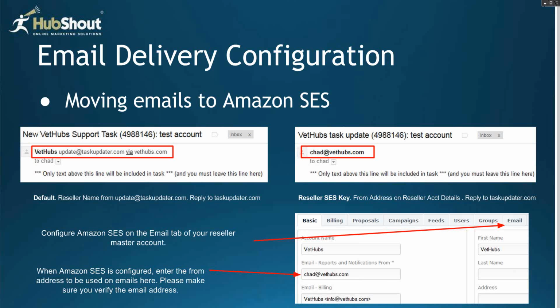If you really, really want that extra level of branding and control, you just need to get your Amazon SES key plugged in. And just so everyone knows, the rates on that are something like 10 cents per 1,000 emails. So my guess is you're talking about 20 or 30 cents a month for the volume for your business. Now, obviously, if you have tons and tons of accounts, maybe it's a little higher, but it's not a lot of money.